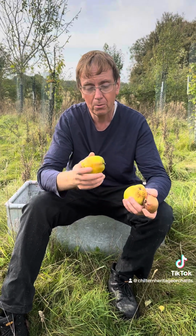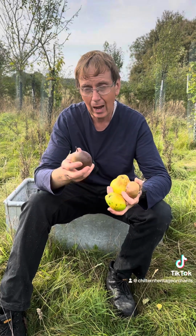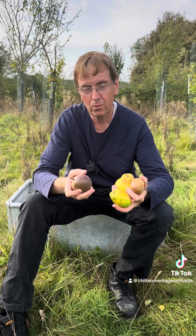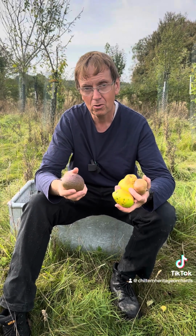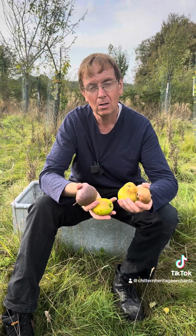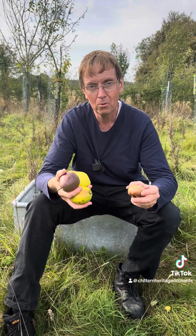They also keep very well. Many of them, for example, the costard can keep right the way through the winter till early spring, as can the black Worcester pear. That means you can keep them in refrigeration if you want, or no refrigeration, which means that they can be stored at 0 carbon. What an amazing concept that is when you compare that to modern apples, for example, that might be stored for a whole year in a cold store before they're used.